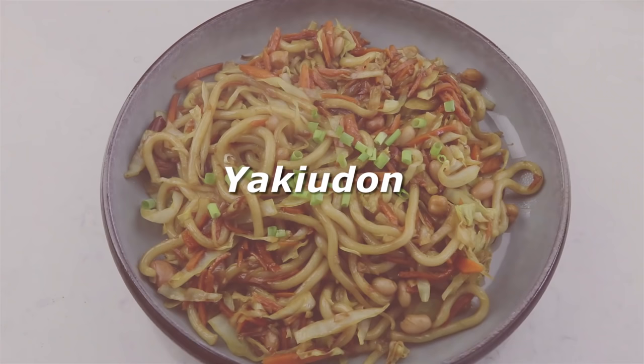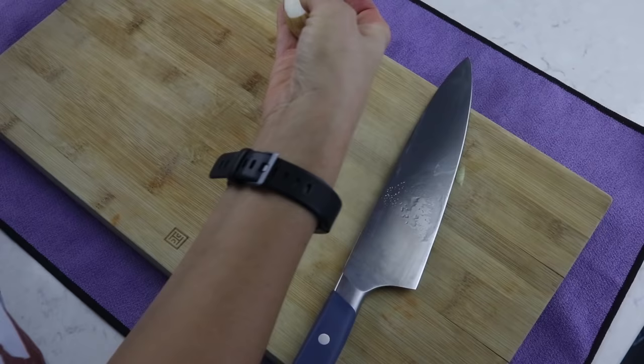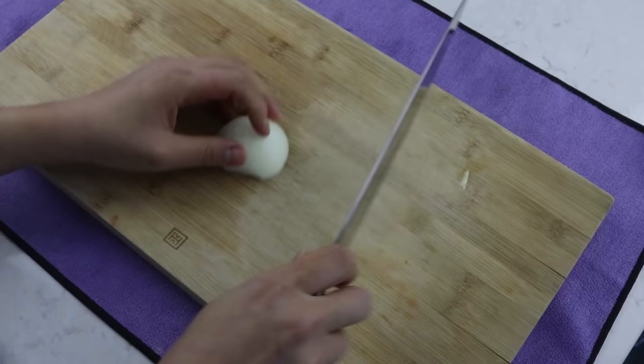Now let's get on with recipe number 1. So the first dish I'm going to be making is a Japanese inspired dish. This is yaki udon, and I'm not Japanese, so forgive me if this isn't super authentic, but here we go. First thing we're going to need is a small onion. I'm just chopping up half a small onion.